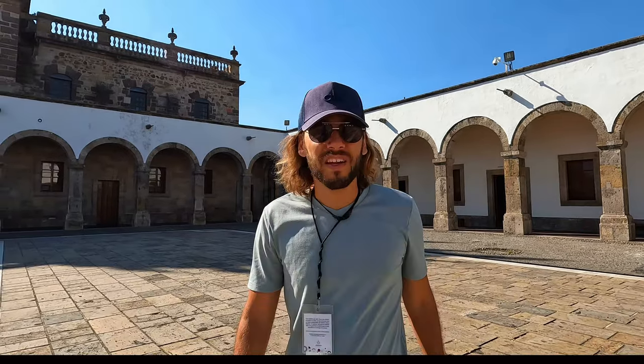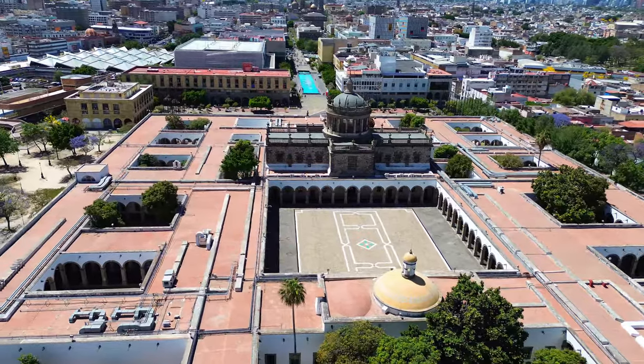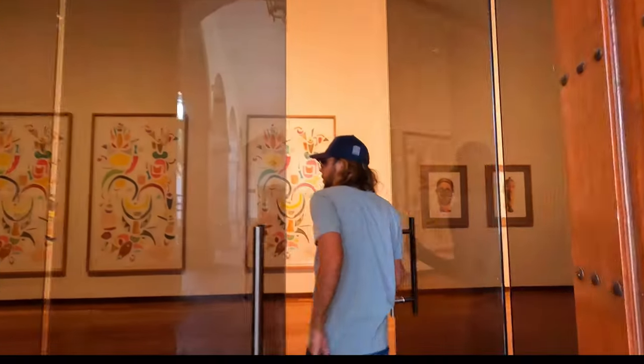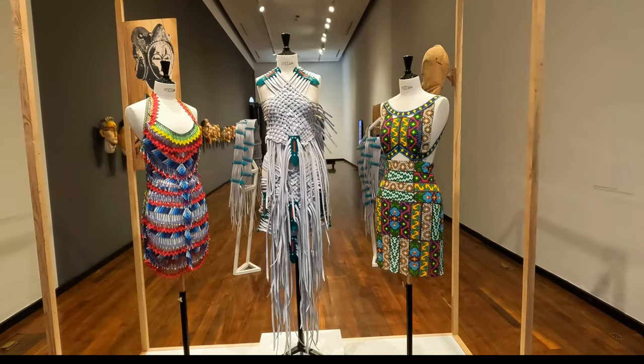Huge. When you're standing here, you can forget that you are in the second biggest city in all of Mexico. I mean, it feels like you're in the middle of nowhere. It's so quiet. Very quiet. That's my type of outfit.